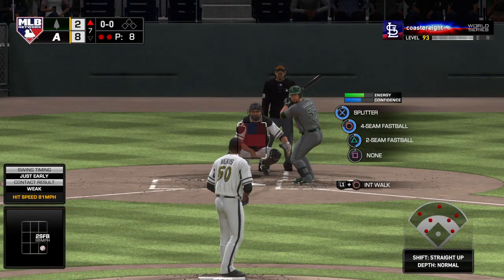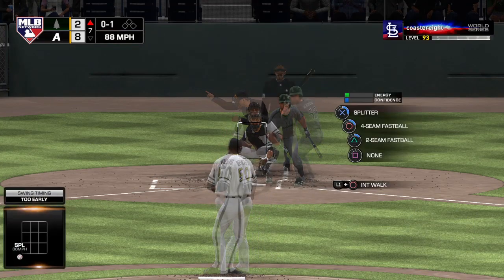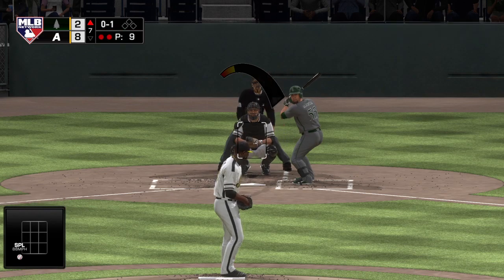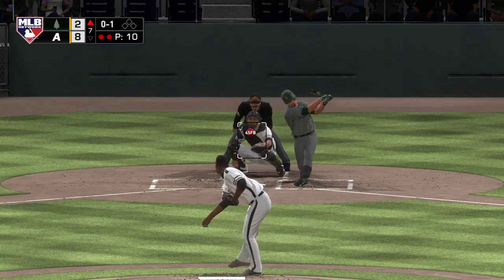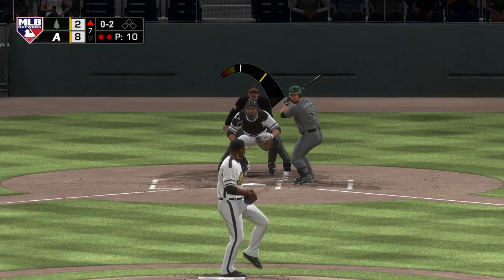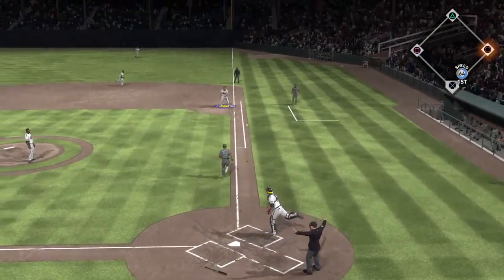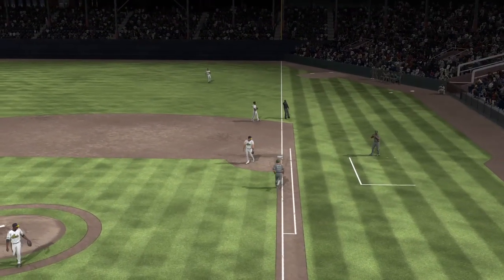So striding forward now, Russell Martin. It's been an 0 for 2 effort for him to this point. And that's waved at and missed for strike one. Fouled off. And he chased it in the dirt. Up with it, McCann. And the throw to first ends the inning.